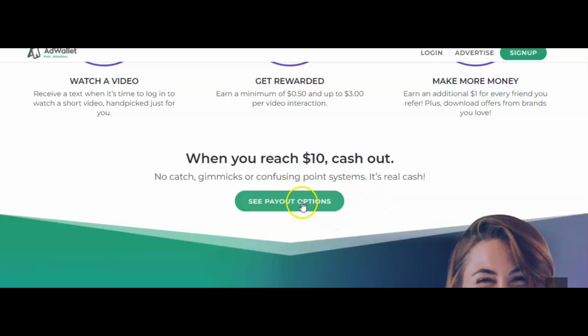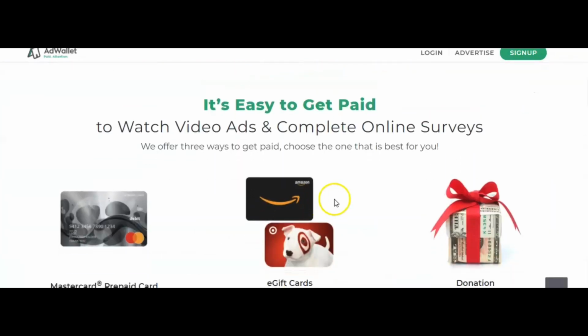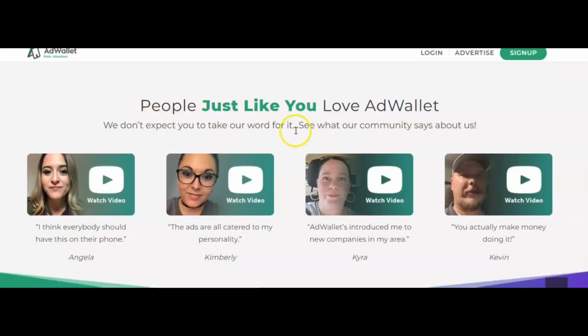And let me show you the cash out options. So here are the cash out options. You got a debit card, Amazon gift card, Target, or you can just donate. This is what people are saying about this website. So this person right here named Angela said, I think everybody should have this on their phone.